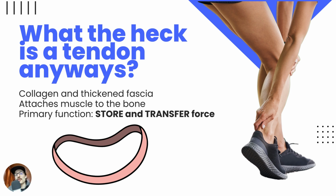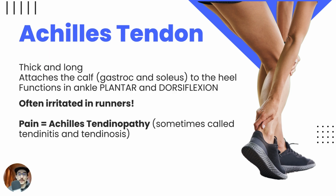The number one function of a tendon is to store and transfer force. So it essentially acts like an elastic band. While that tissue is not contractile, meaning it doesn't generate force in and of itself, it stores and transfers force. The Achilles primarily transfers force in the plantar flexion direction. So if you go up on your tippy toes, that's plantar flexion. If you bring your toes as far up towards your nose as you can, that's called dorsiflexion.